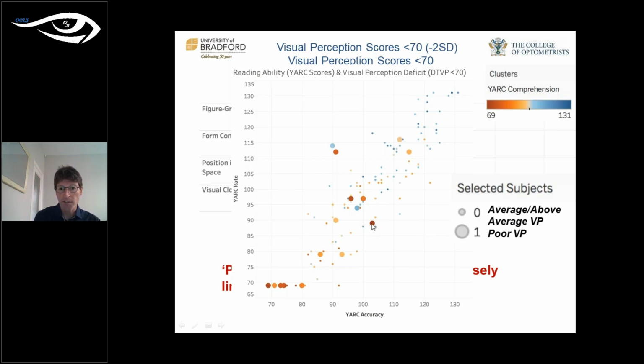But the larger symbols here correspond to children who have poor visual perception when their scores are tallied on the visual perception scores. And it turns out that if you look at this end of the scale here, where there's high accuracy, high rate of reading, and predominantly very blue symbols, in other words, high comprehension, all of the children have normal visual perception. All of the symbols are small in size.